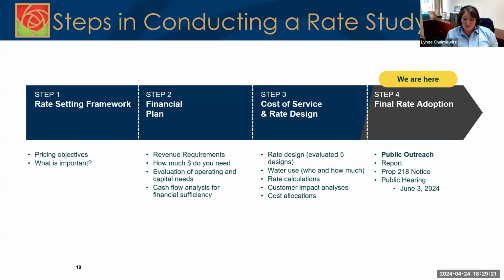And now we are on the final step, which is the public outreach and the public engagement to hear from you about the rates, as well as the report, which will be published prior to the public hearing. And you should have received in the mail your Prop 218 notice that has a detailed table and explanation of all the rates that are presented this evening.